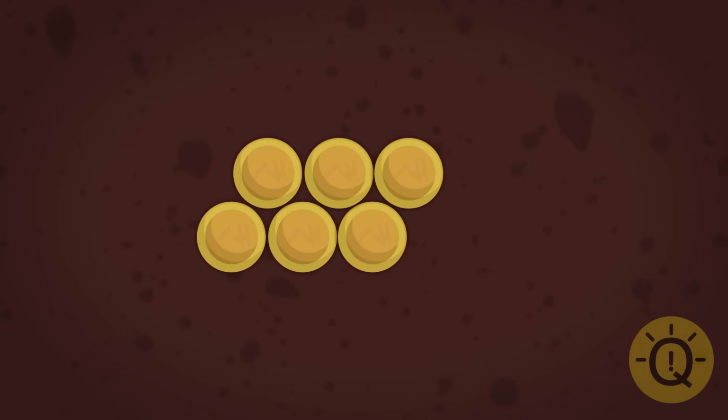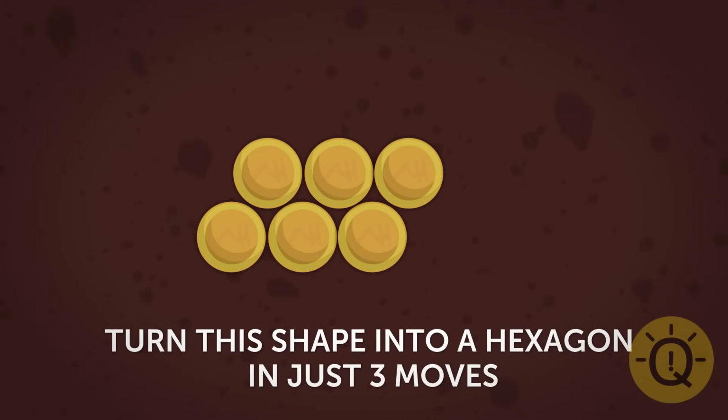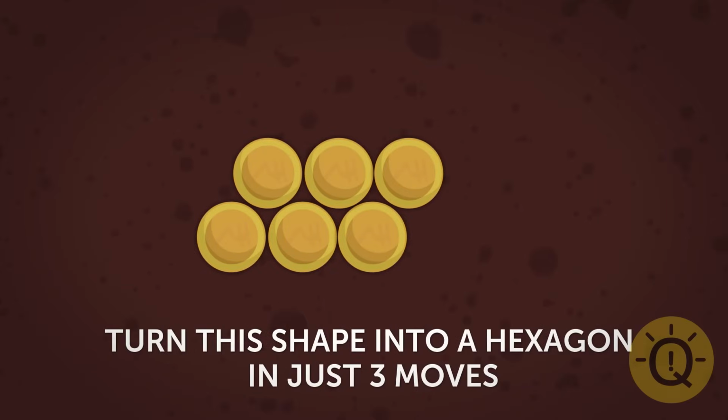Alright, we've arranged these 6 coins specially for you. Can you turn this shape into a hexagon in just 3 moves? Wait a minute. There's a catch. You can only slide a coin and put it in a place where it touches 2 others. And it shouldn't disturb other coins while moving. Good luck.